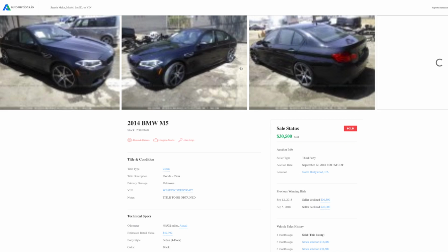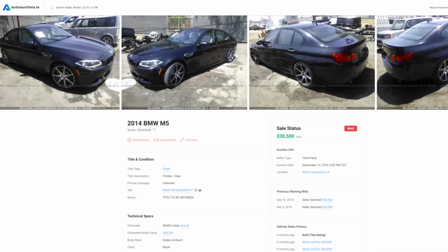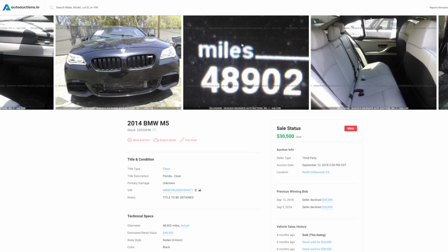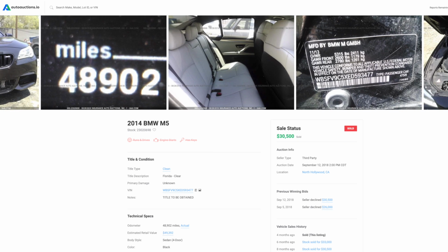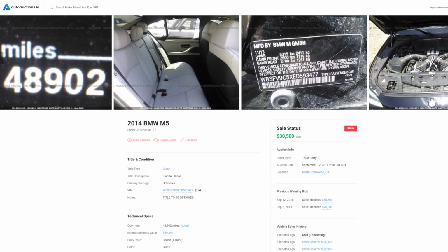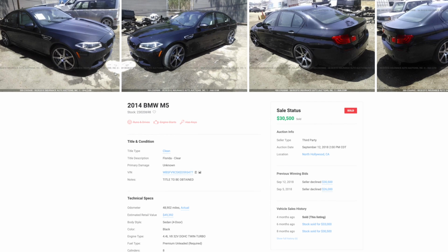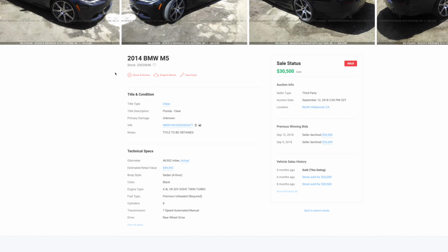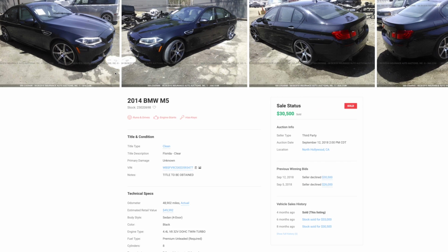Here it is, back for sale. No. Back for sale by the third party that purchased it. Back in North Hollywood, California. The mileage is the same. This car has not moved. It has not moved in all this time. It's been sitting, going through auctions for about a year, and it's just been sitting. Something is very wrong with this car.